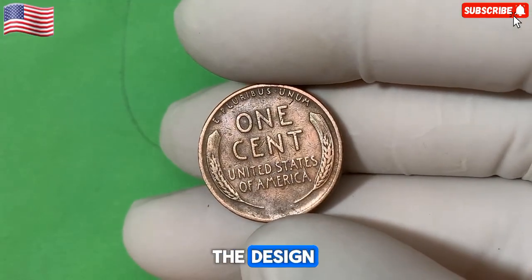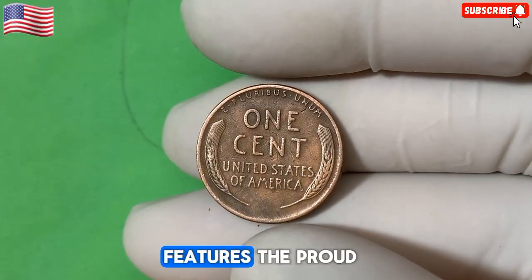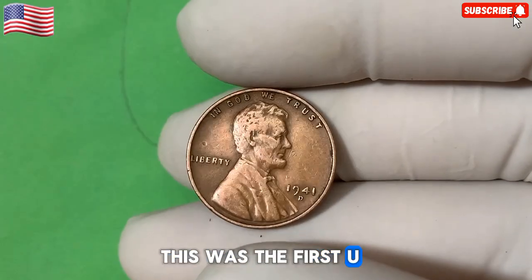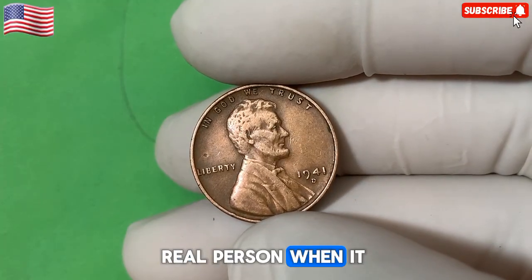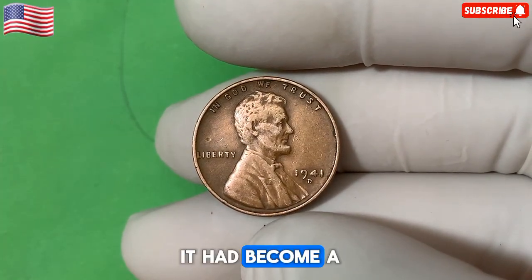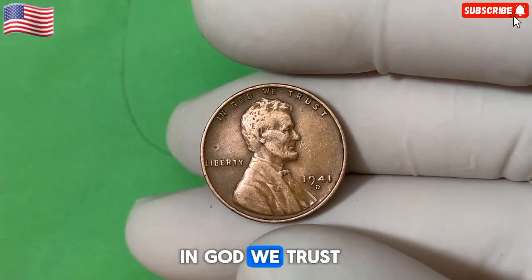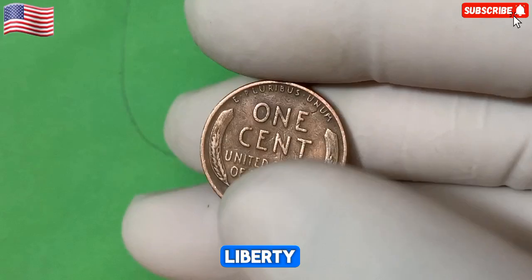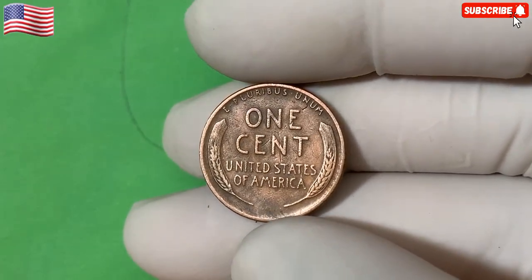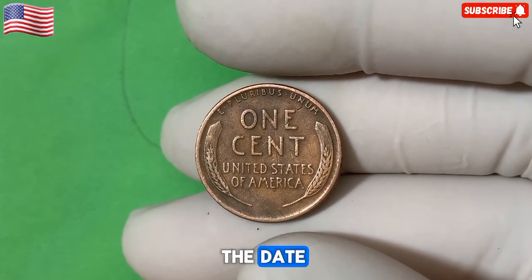Let's talk about the design for a second. The obverse, or front, of the coin features the proud profile of Abraham Lincoln. This was the first U.S. coin to ever feature a real person when it debuted in 1909, and by 1941, it had become a true American icon. You'll see the phrase, "In God We Trust," above Lincoln's head, "Liberty," to the left, and the date, 1941, on the right. And if your coin has a mint mark, it'll appear just below the date.